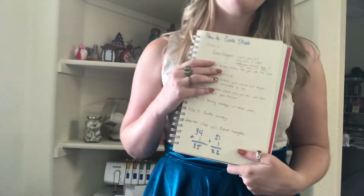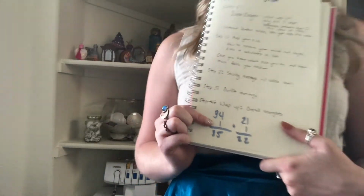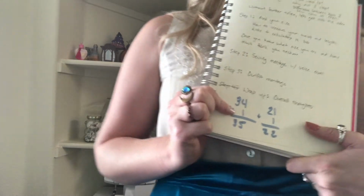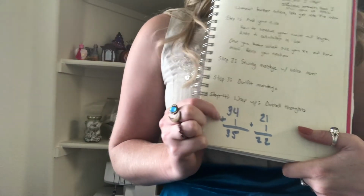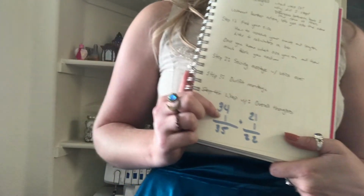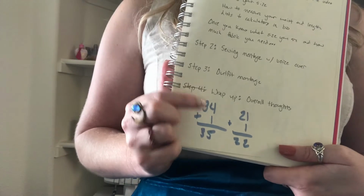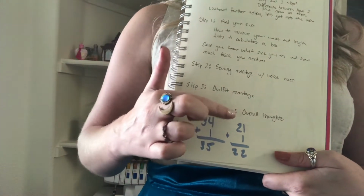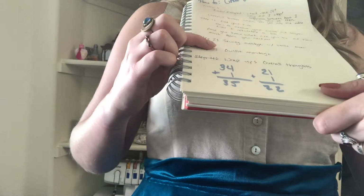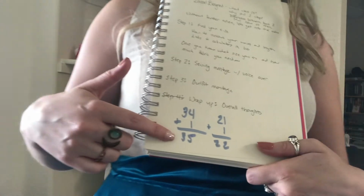The last thing you need to worry about is your seam allowance. I only do 1 inch seam allowance because I sew pretty close to the edge of everything. I'd say that 2 inches is pretty standard, but this is just giving you a little bit of wiggle room basically for the seams to go. So I just did 34 plus 1, 35. It's upside down for me, so I was like, wait, is that right? 21 plus 1 is 22. So this is what I'm gonna use for my waist, and this is what I'll use for my length.